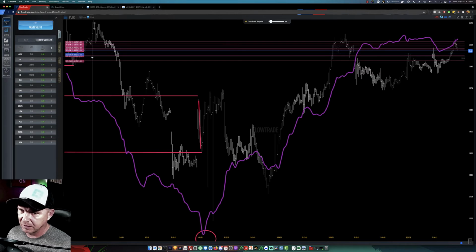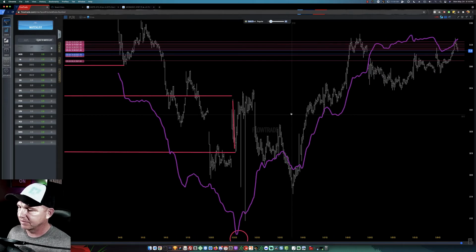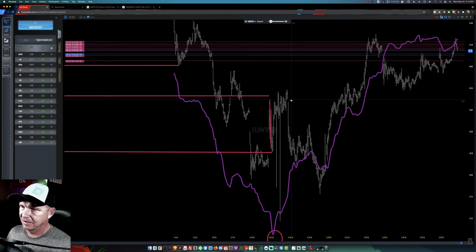Not a whole lot of dark pools. We had one at 21.16, and it looks like there's another one that's buried. I've got my dark pool block trade meter turned all the way down to just 1 day. Zooming out on this, this is a 15-minute chart.